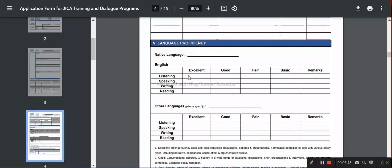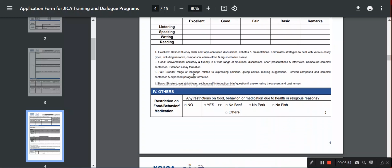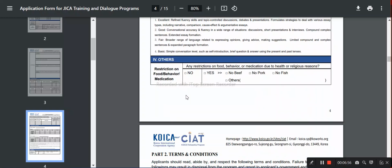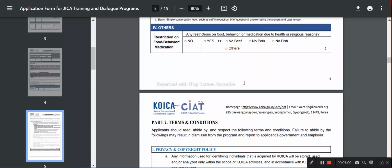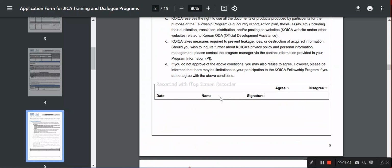And then what is the proficiency, you can tick this like excellent, and then other language if you want to mention here. Then if you have any restrictions on food behaviors or any medications, you can tick yes and no accordingly. And then terms and conditions, you have to agree and type your name here, date here, and signature here. Then you have to also tick this agree here.